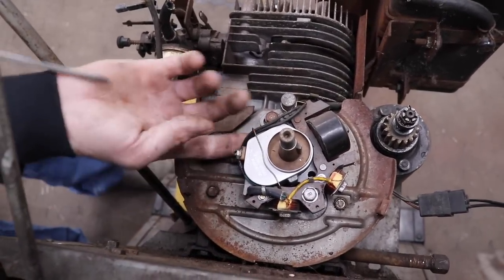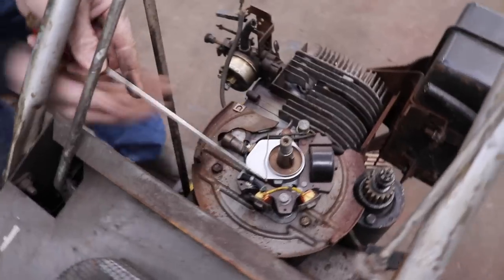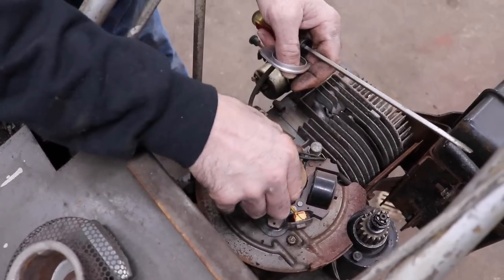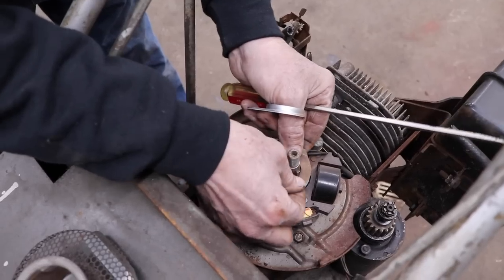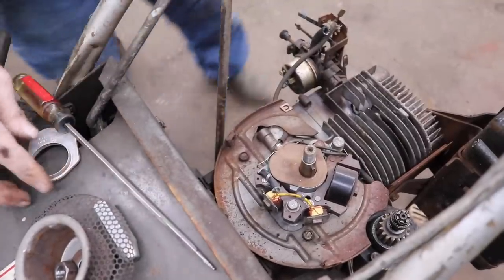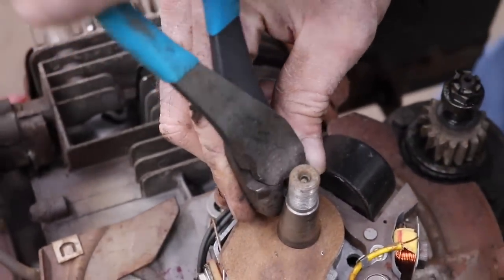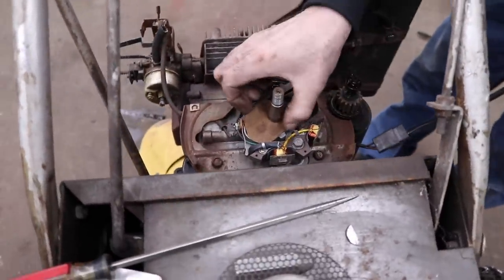Let me get this cover clip off of there. This looks like it's never been taken off before. Get that key out of there. Just a Woodruff key. That's what they use for a flywheel key.